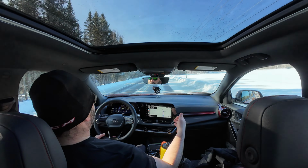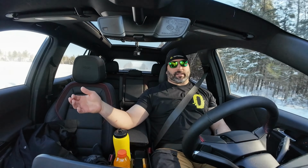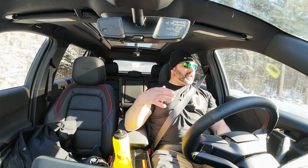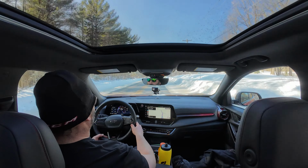It's not a luxury vehicle, considering that it is a bigger vehicle, it's not a sedan, so you know, we get wind noise and such. It does a really good job at it. I love the visibility of this vehicle as well. It's very easy to see all around this vehicle.